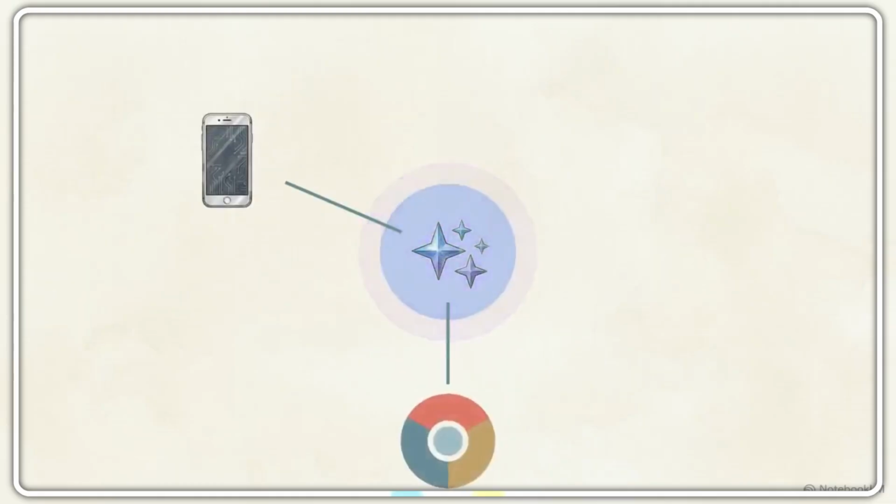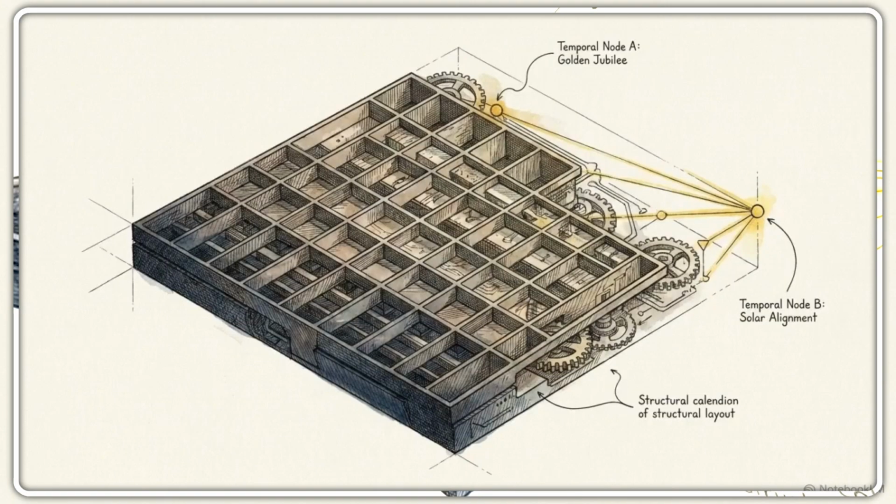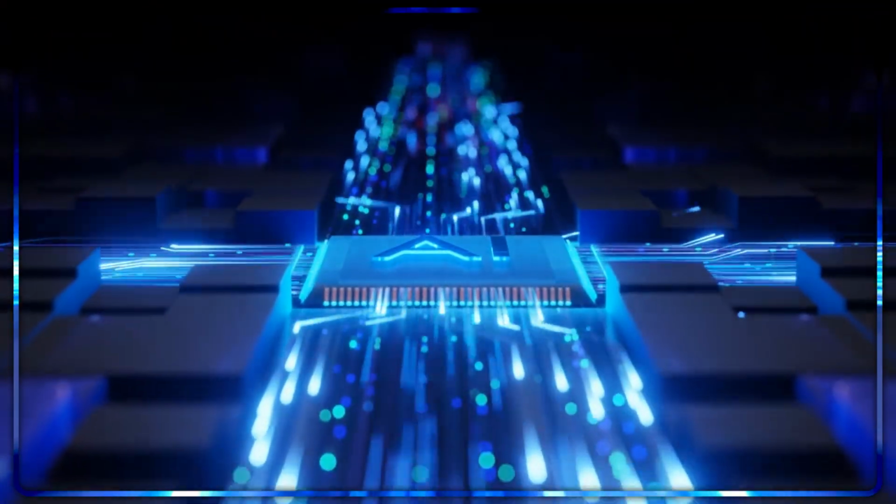Third, persistent memory. Remember that 1 million token context window? Gemini 4 recalls your preferences across weeks, not just sessions. You never re-explain yourself. Fourth, ecosystem integration.